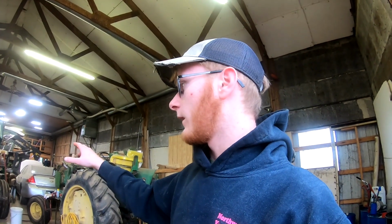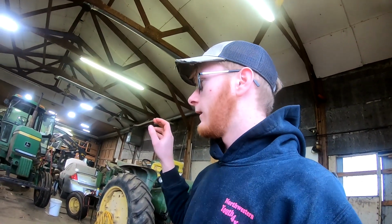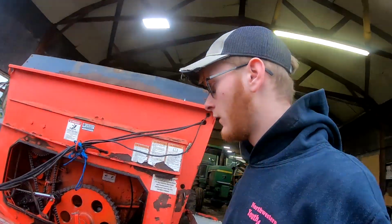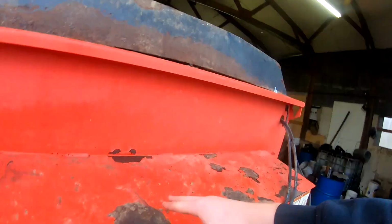Got the 4240, got the oil changed on that. Still need to run a little grease in that. And then probably later this week, we'll come back to that tractor, give it a full wash, cab detail, because we're not using that tractor at all this winter. Unless we got to run it on a generator, possibly, but that'd be the only time.